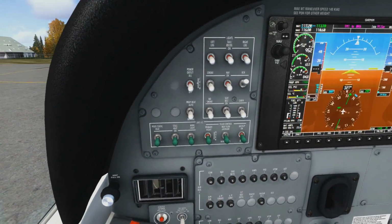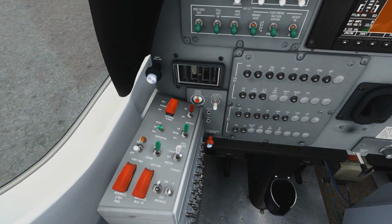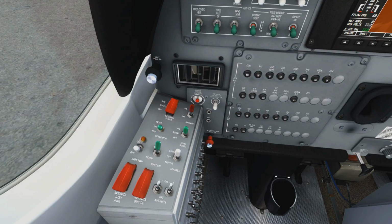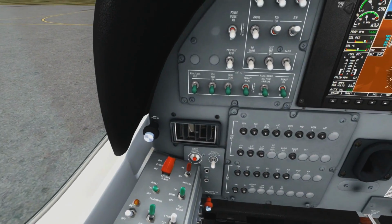Go ahead and advance that full. Hopefully we don't go flying. Good, we didn't. Go ahead and turn the nav light on. Starter comes off, fuel boost goes to norm. Go ahead and turn the avionics 2 on as well. Click that button. Get that off.